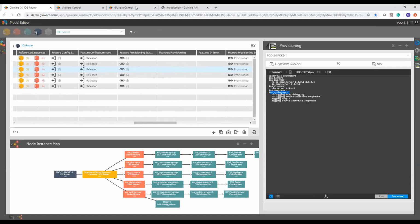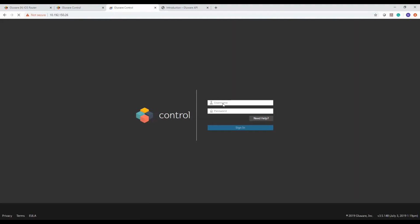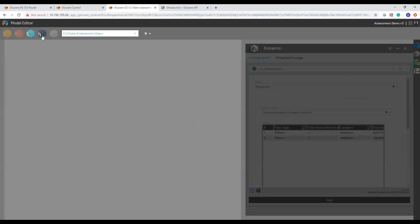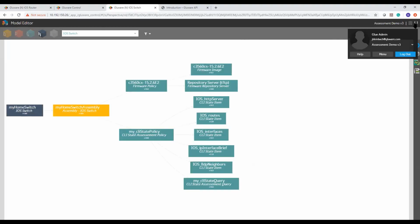We're, again, quite short on time, but I want to show you one more thing before I turn it over to Julie for the NAC demo, and that's a brand new feature we introduced called model discovery. So let me get logged in here. We're not going to be able to hit state assessment due to time, but I do want to show you model discovery. In the model editor, I just showed you one that was already built.